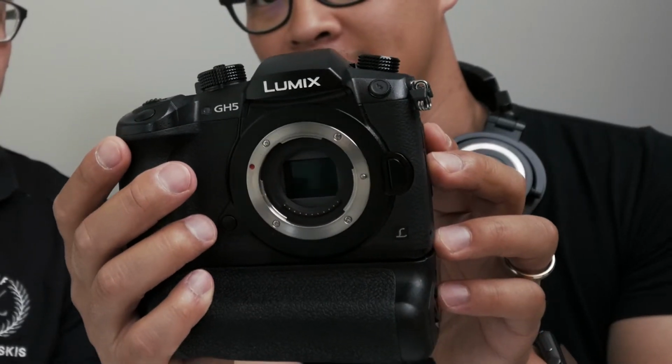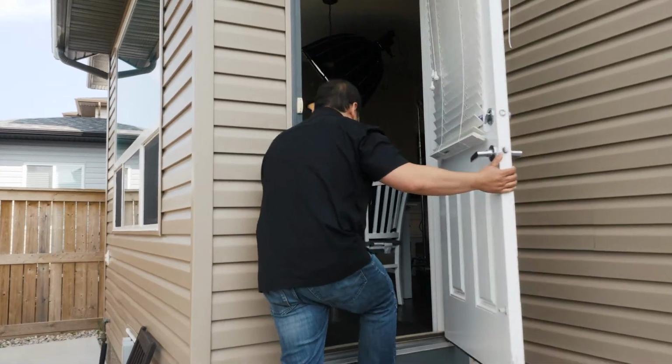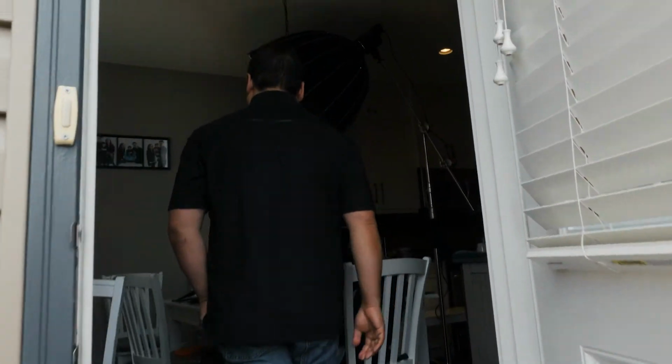The thing that is probably the best about this GH5 is how well the stabilization works on it. The sensor itself is actually able to move around. That actually adds physical image stabilization. And there's also digital image stabilization too that you can choose in the menus here that adds in a little bit even more stabilization. Now it's great because you can actually walk around, get those really nice shots, you know, as if you were on a slider.